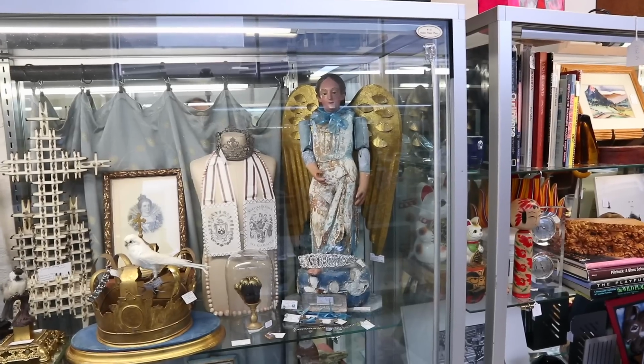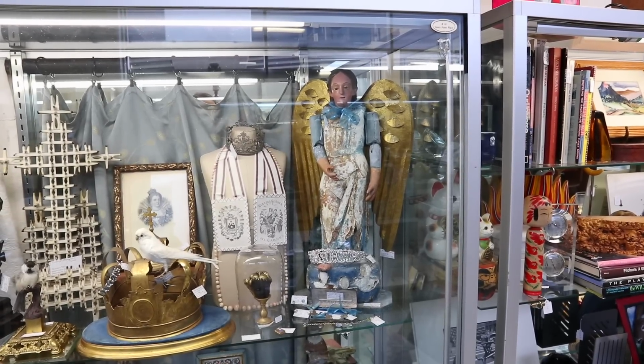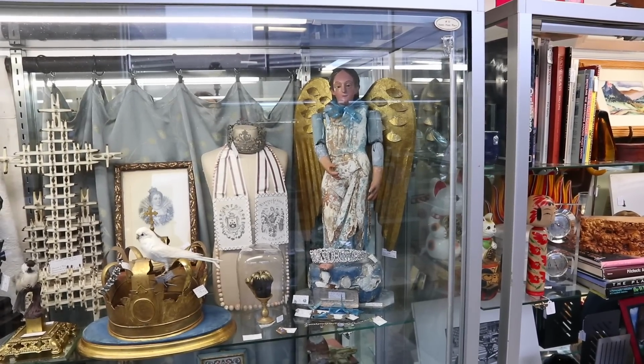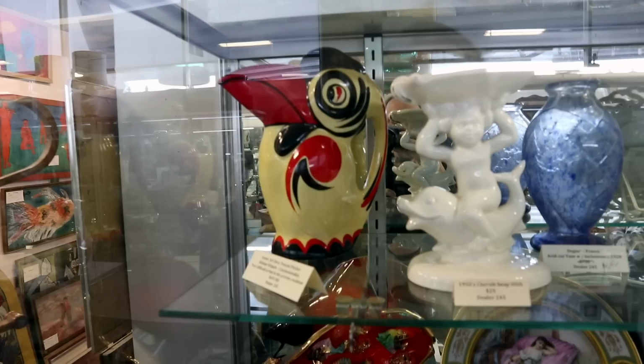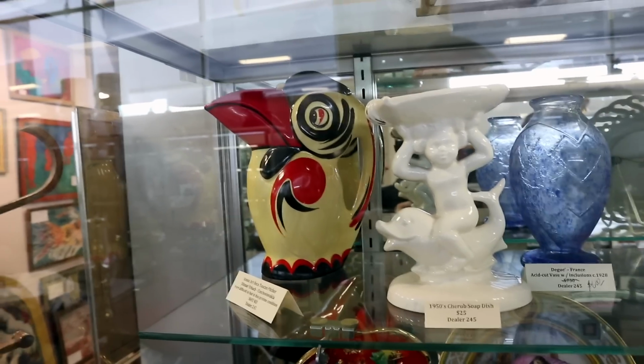$395. Now, the wings are not actually part of this piece. They just positioned them there because they look cool. But this is an older Santos figure of the woman, priced at $495. Dietmar Urbach is the designer of this Czech bird.